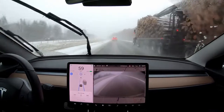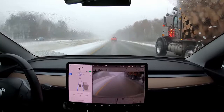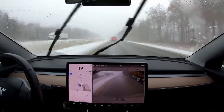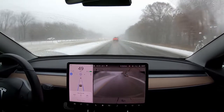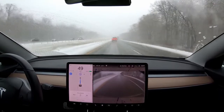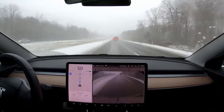So passing a large truck here while people in front are braking, but okay, not too hard. And the car seems like it kind of tried to move over, like one of those new abilities where it can move over when passing semis, but it didn't do a very good job of it. And now Navigate on Autopilot is back on, which conditions have not really improved at all, so that's pretty interesting.